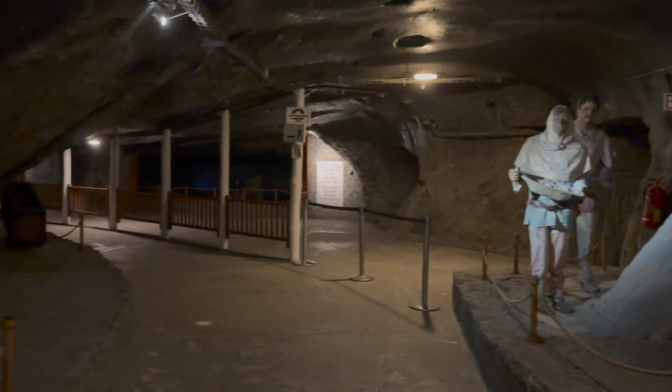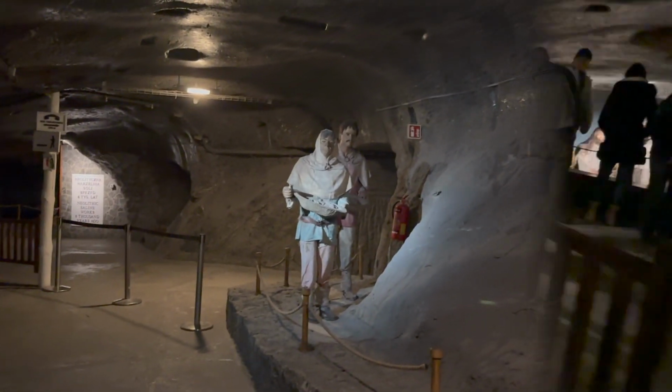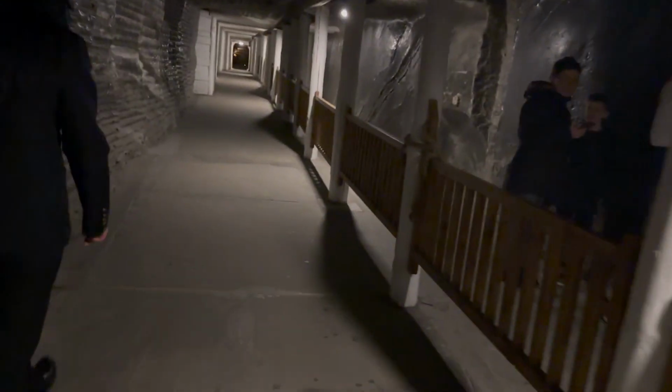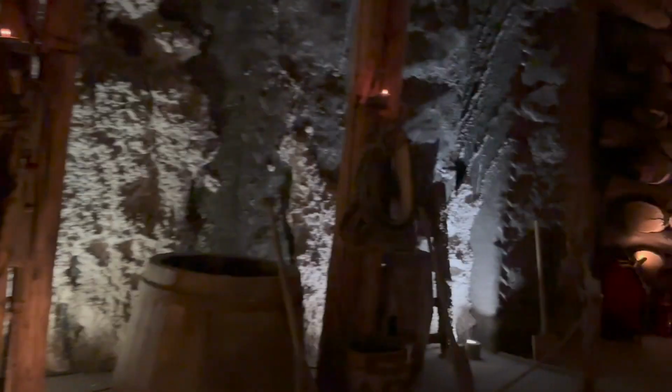In the 17th century, they came up with the idea of laying rails on the ground, which simplified the process of bringing salt to the surface. In the same 17th century, horses appeared in the mine. Animals were lowered down once and for life. Also, in the dark, the animals lost their sight.